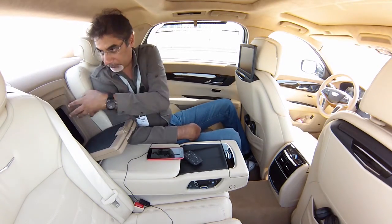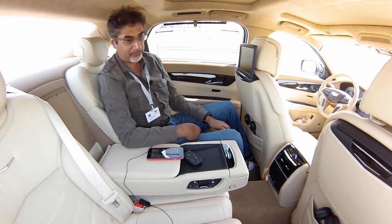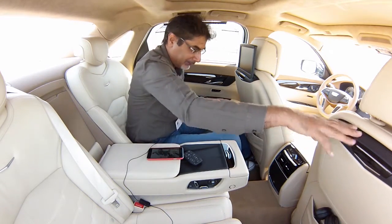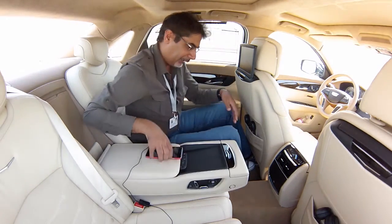There is a reach through into the boot here for skis and longer items if you want to do that sort of thing. And you see this screen here is actually down, so there is a way of putting this down. This of course will lift up and give you a little bit more room.